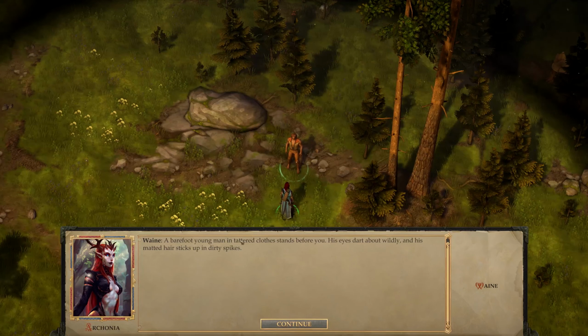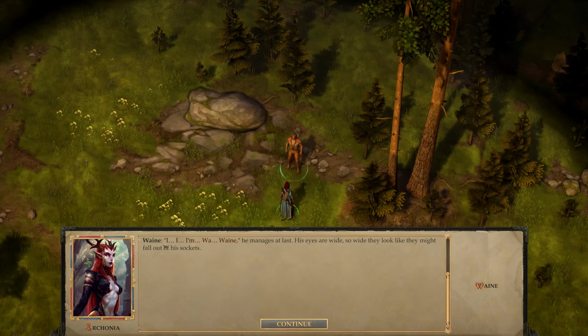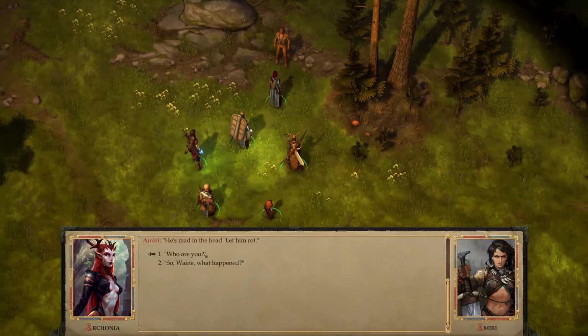A barefoot young man of tattered clothes stands before you. His eyes dart about wildly and his matted hair sticks up in dirty spikes. Help! Help! The young man yells, even though you're right in front of him. What's wrong with you? What happened? Help! The man screams as he finally notices your presence. Wayne! He manages at last. His eyes are wide, so wide they might fall out of his sockets. He's mad in the head, let him rot.